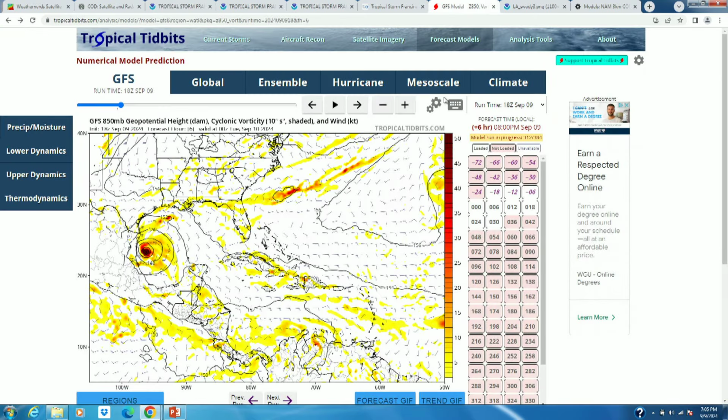Now, coming back into the models here, this is the 18Z GFS. This is the new run of the GFS 6 hours from now. What I'm looking at here is the cyclonic vorticity, or energy in the atmosphere, basically synoptic scale spin. It's just spin and energy in the atmosphere. This is low level. I'm looking at 850 millibars. Quite a well-defined circulation just off Mexico, and that reflected really well in the satellite.